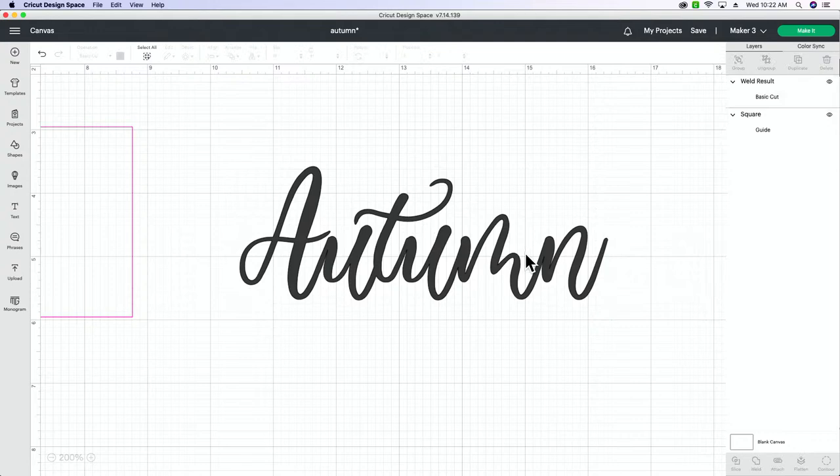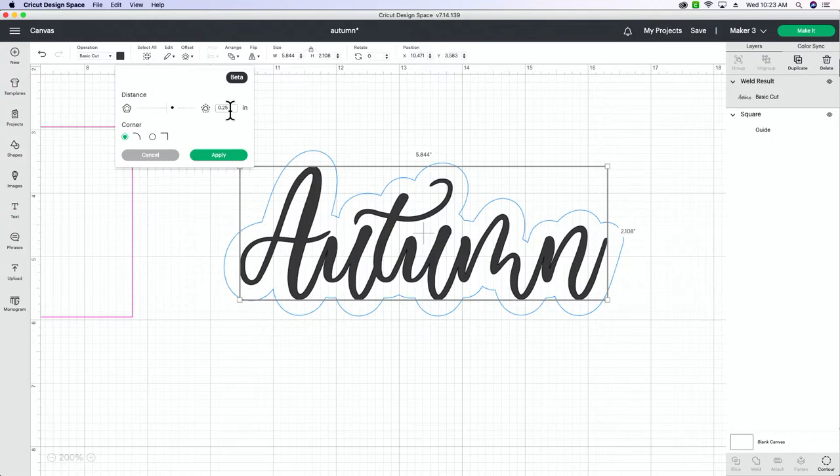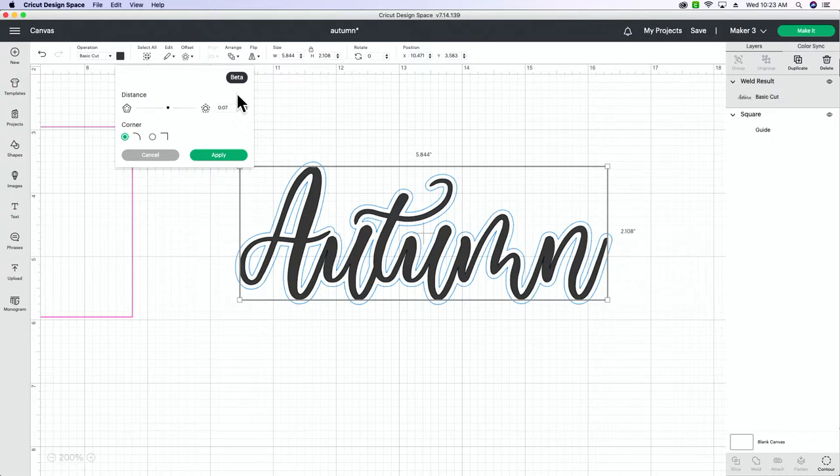What you're going to do next is add a very small offset. Not a quarter inch, that is way too big. You can see the blue lines, that's how big your offset is going to be. Let's try 0.07. I like that. Let's do that. I'm going to apply it.